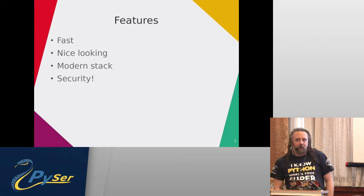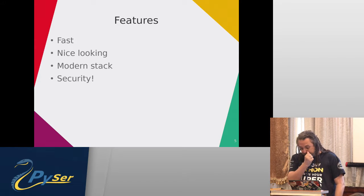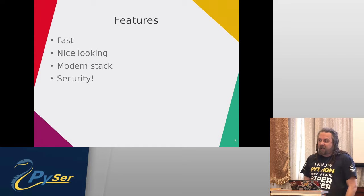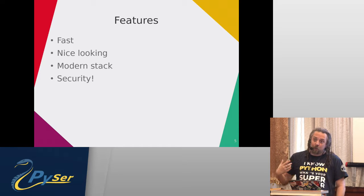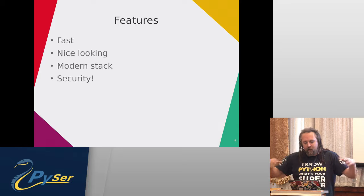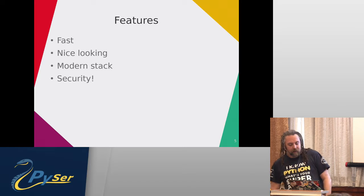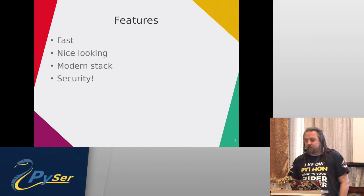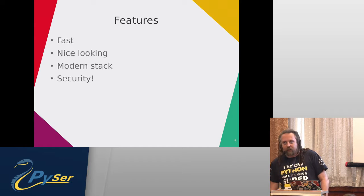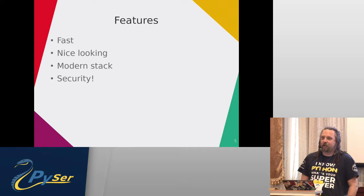So the features of the start kit, and the CMS being based on it, is that it's pretty fast, which is probably the feature of every single page application. We are just tossing back and forth JSON, which is really small compared to the whole web page of traditional web applications. It's nice looking. I mean, given that I'm originally a system administrator, if I create something nice, that's really an extraordinary event. I don't care about niceness, I care about functionality.